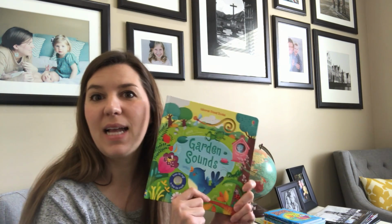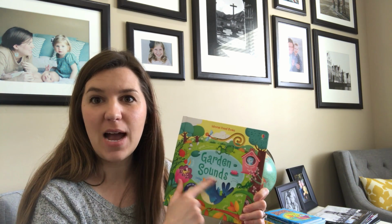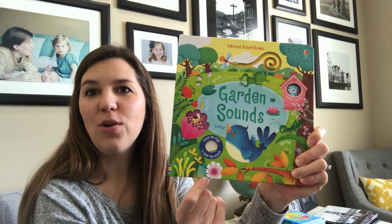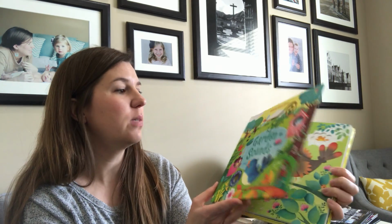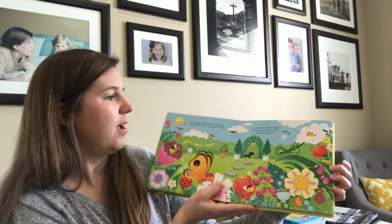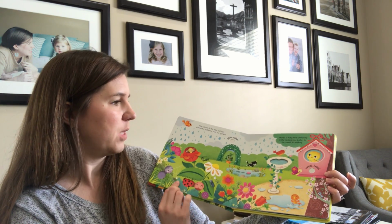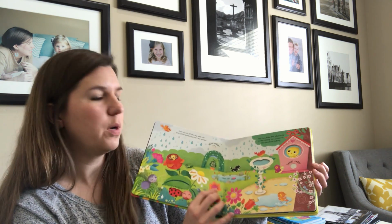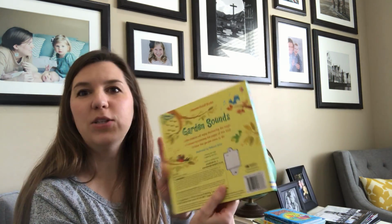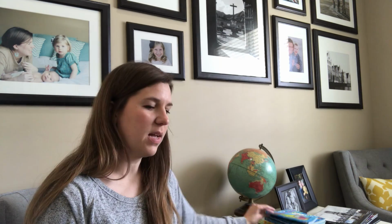Another new one to us that I just absolutely love, now I want all of them in the series, is our Garden Sounds. So we have several different sound books. They have these little buttons that you press, and they are really beautiful natural sounds, which I love. I love hearing all the different bird sounds, and there's the buzzing of a bee and chirping of a grasshopper and the little tweet of the birds. Really, really pretty book. And it also has an on and off switch, so you can turn it off. But I love that sounds book.